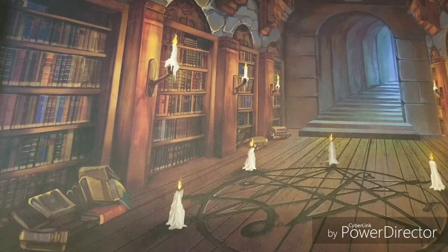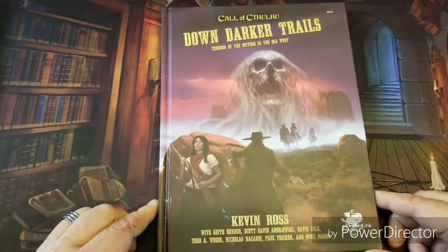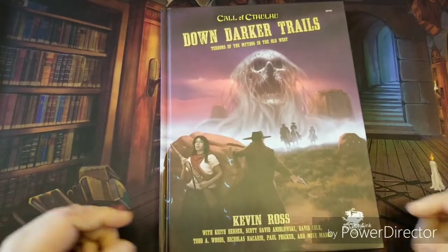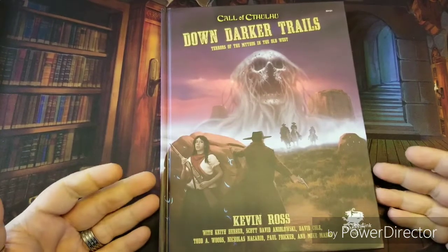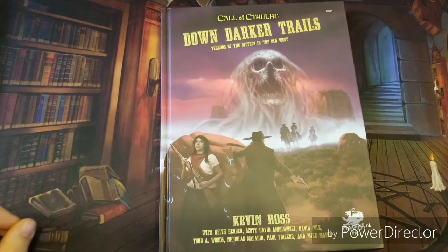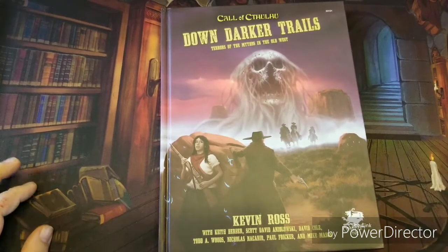I want to do a review today on a book called Down Darker Trails. This is a setting book for Call of Cthulhu, 7th edition. This came out just recently. I think it was just released to the public a couple of weeks ago. I ordered my copy.